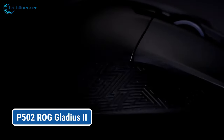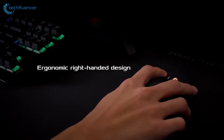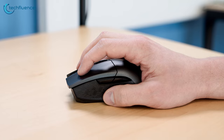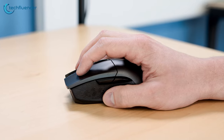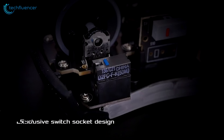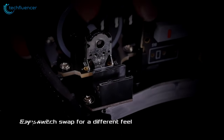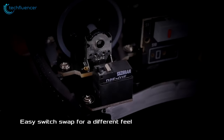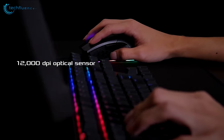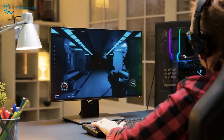The P502 ROG Gladius 2 is a highly ergonomic gaming mouse designed for right-hand grip. No matter which grip style you prefer, be that palm, claw, or fingertip, it's suitable for all of them. Its versatile design ensures a comfortable gaming experience for different users. Thanks to its push-fit switch socket design, switch replacement becomes effortless, allowing users to customize the click feel and extend the mouse's lifespan. Featuring a 12,000 DPI optical sensor, this mouse delivers precise tracking and sensitivity, which enables gamers to navigate with accuracy and speed.